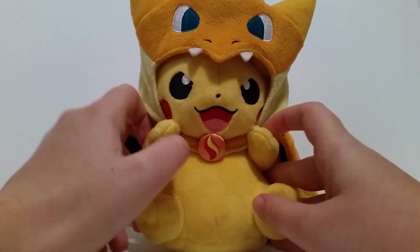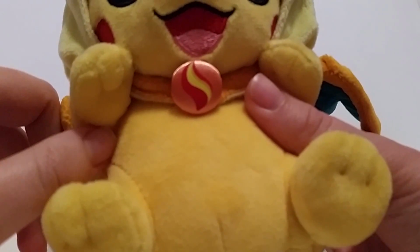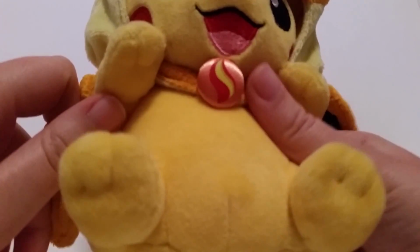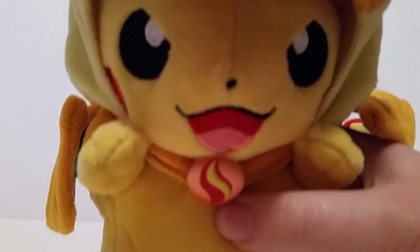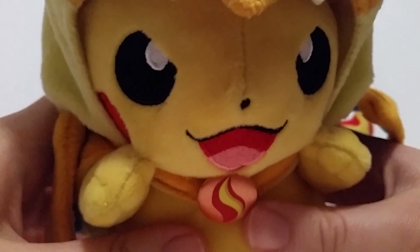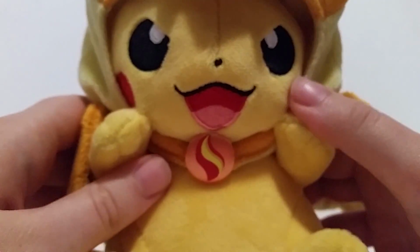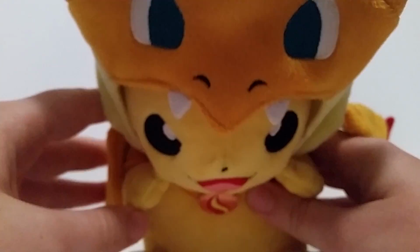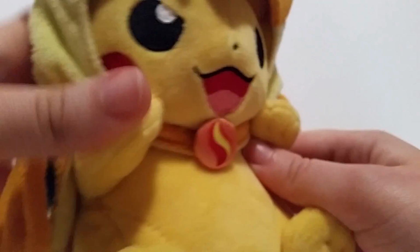And so, to look at the stats of this, I guess you could say, we've got the Mega Charizard Y Mega Stone, so Charizardite Y, on Pikachu's little neck here. And then, here's his adorable little angry face. He's gonna wreck you. He's going to wreck everything you own. And it's an embroidered face. I probably should note that. There's no felt on this, and it's all embroidered. So that is really, really nice. And then the Mega Charizard Y face is also embroidered, so that is also very, very nice.